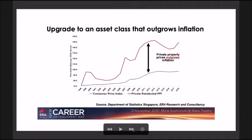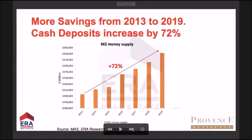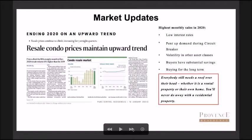Okay, for this, the property price has actually outgrown inflation itself. Meanwhile, household net worth increased by 36% from 2014 to 2019. Actually, from past experience, although there is inflation, household income has increased, with more savings. So the CPF part has more savings and cash deposits also increased. The CPF balance also increased. This is the 2020 upward trend.